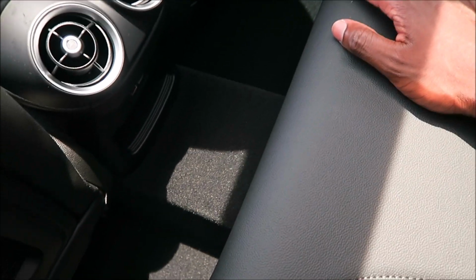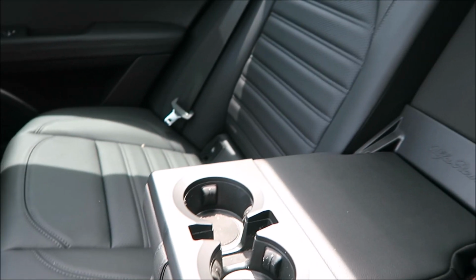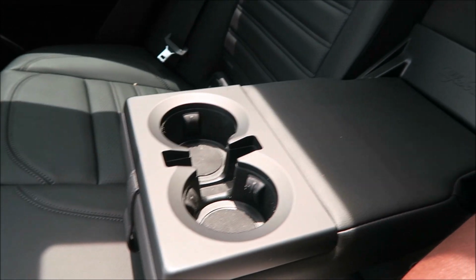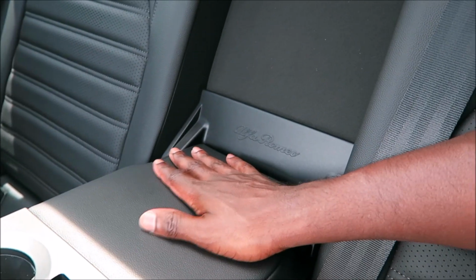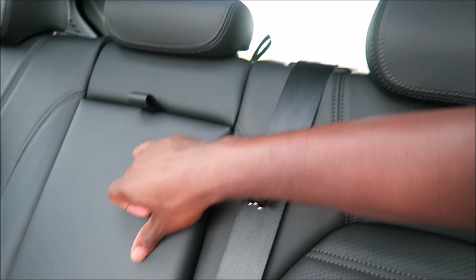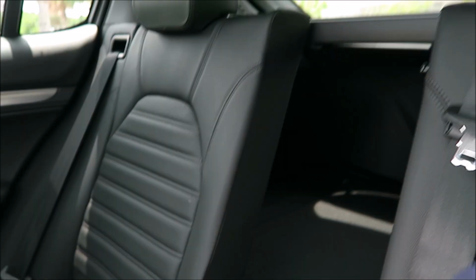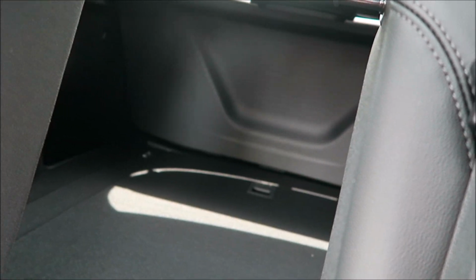As you can see, my feet are right here. You can do another foot there, another foot there, and then 2 feet there. I think you'll do quite well. And then obviously your cup holders right here in the center. Nothing too special about this piece here. No extra stowage or anything like to fold this up. Just cup holders. And then if I want to put this up and do a middle feed through, I just pull the toggle here. That's it. We're going straight through to the back. So it's really easy and it's very practical.